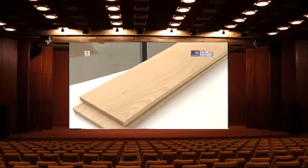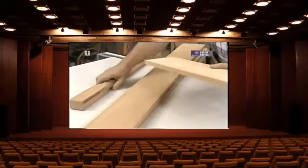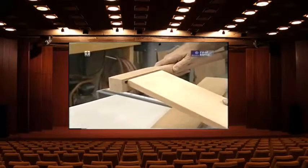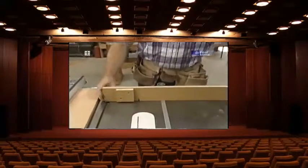The rails for the table are 3/4 inch thick by 5 inch wide cherry. What I have to do is put a tenon on each end of the rail to fit into the mortises of the legs. So the first thing that I did was attach an extension to my miter gauge. That'll actually make it easier to hold the long pieces.